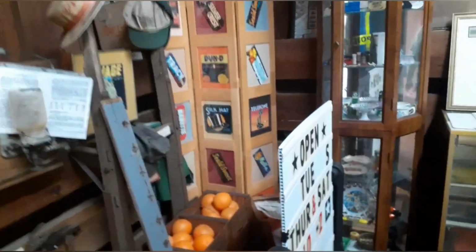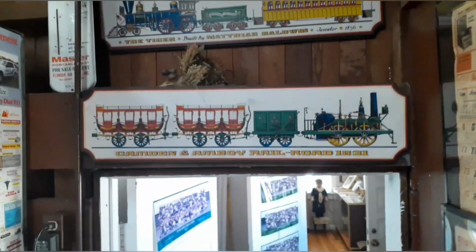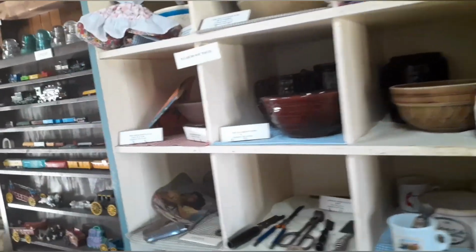Got some stuff in the area. This must be from here. I'm unloading the stuff off a baggage car. This must have been like express freight. That's cool. Came to Amboy. That's old Pensy stuff there. That's really cool. Didn't expect to see Pensy stuff all the way down here.